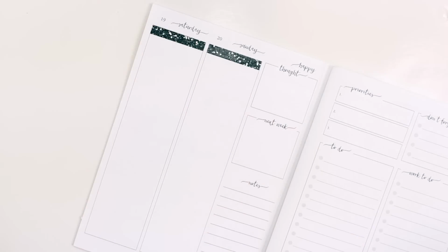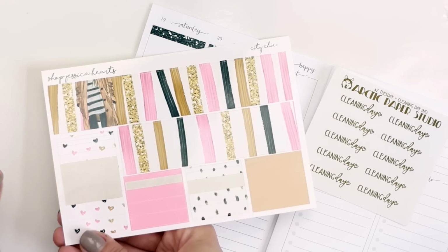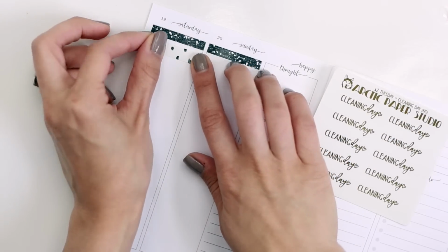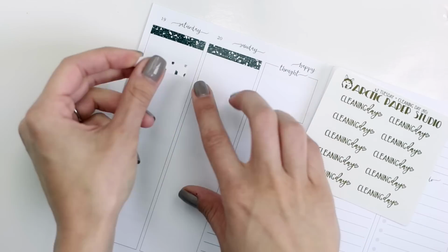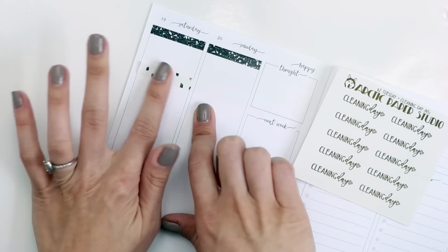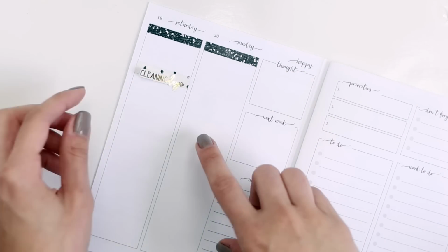Flipping over to the next part of the week, I started off by just placing down the glitter headers again. Then working on the weekend, I wanted to get the house cleaned on Saturday since I'd be in the city all day Sunday. So I pulled in a strip of washi from the kit, and those cleaning day stickers are from Arctic Paper Studio. I think I got those during a $2 Tuesday, and I really like the two different fonts that she paired together for those stickers.